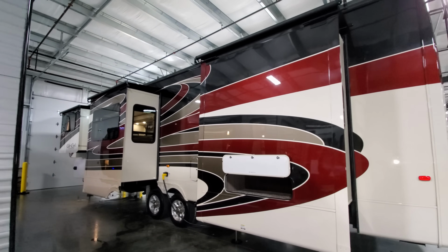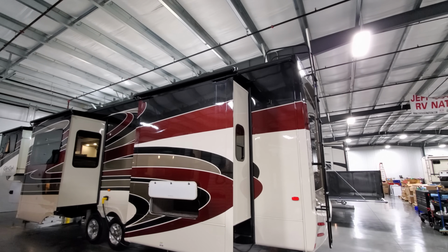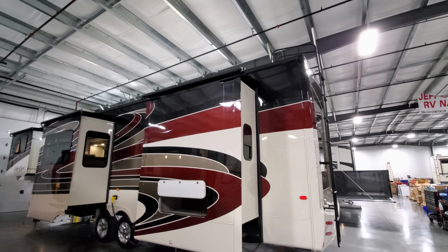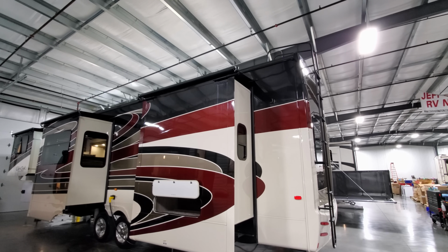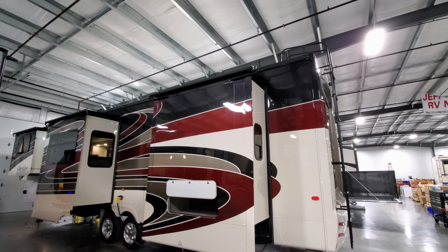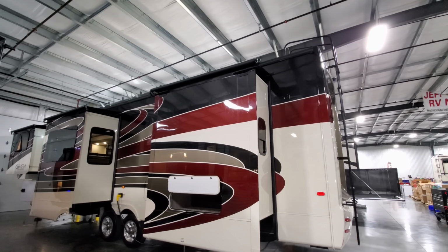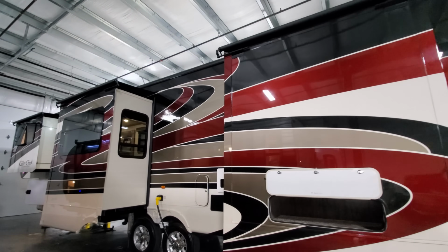Another thing I really like about these, when they do this paint option, you can kind of see up there the roof line, the material of the roof above the gutter and stuff is also painted. A lot of brands will paint the fiberglass side, but they don't do the top roof line, and you just have a white roof going down the sides. So it's kind of a little bit nicer, clean look to that edge line up there.